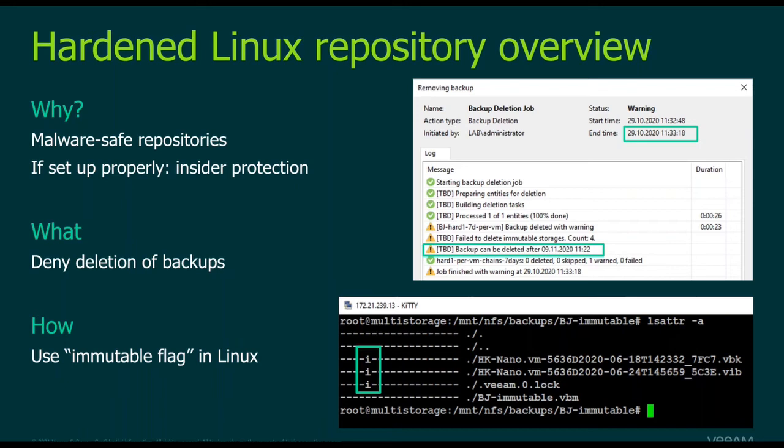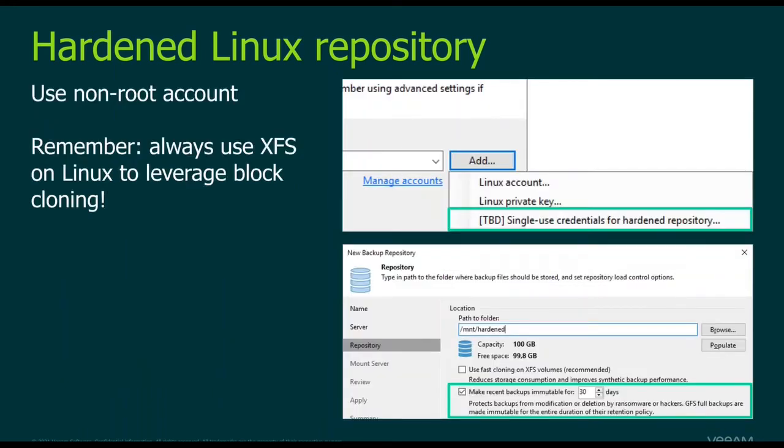Now, let's look at the Linux repository from a different angle, and the angle we're going to look at in this case is admin settings or user accounts. That's going to be on our next slide. We're going to be able to use a non-root account. So what is a non-root account? In the Linux world, that means not using a Linux private key or a Linux account. We're going to be using single-use credentials for this hardened repository. Again, it's single use, so it's not going to be used multiple times. It's basically only to set it up and coordinate the data landing there.